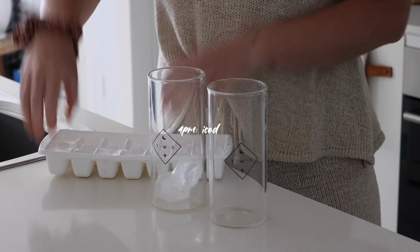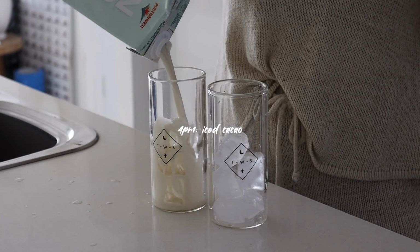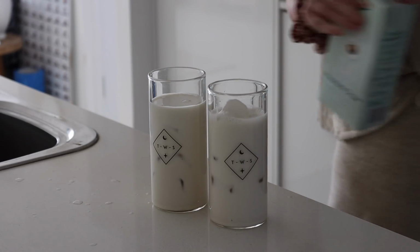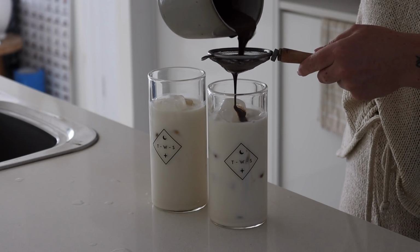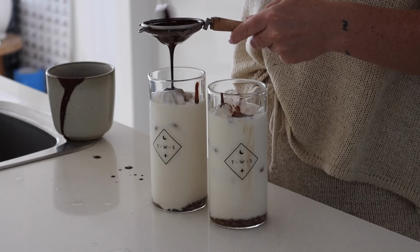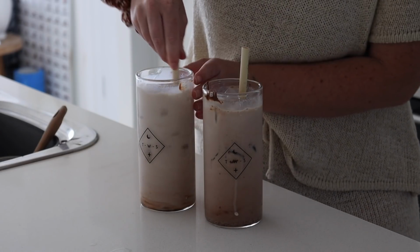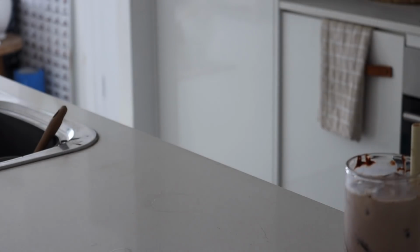When it came to 4 p.m., I was in the mood for something sweet, and so was Cara, so I decided to make us both an iced cacao. I really enjoy this macadamia and oat milk blend, and then I poured the iced cacao mixture over. If you haven't tried iced cacao by now, what are you doing? I will leave it linked down below for you to check out.